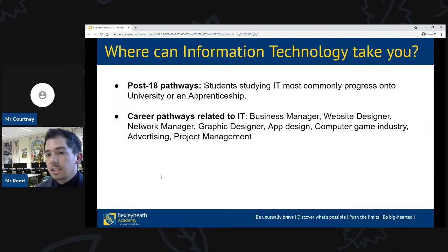Where can information technology take you? Well, if you study this course, in terms of post-18 pathways, students studying IT most commonly progress onto university or an apprenticeship. Some people have studied very specific courses at university, so not just an IT course, but it could be something in cybersecurity, or it could be in game design. And we have had students go on to do those sorts of courses that are very specialised.